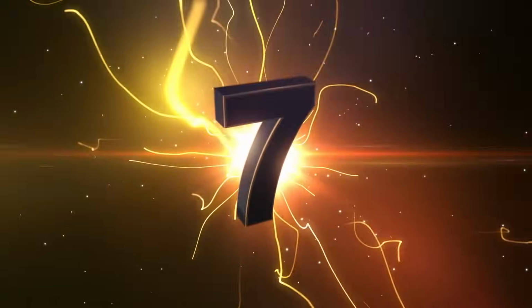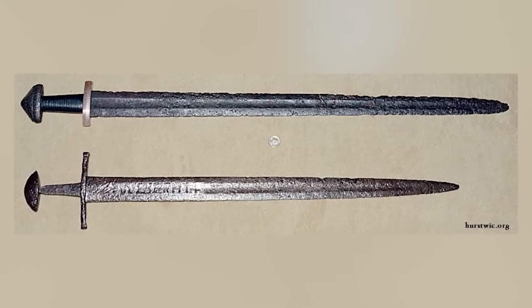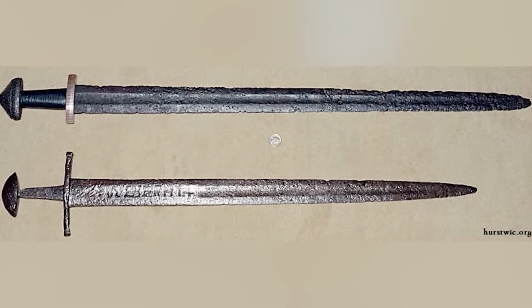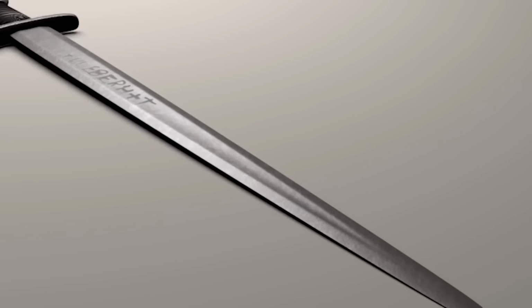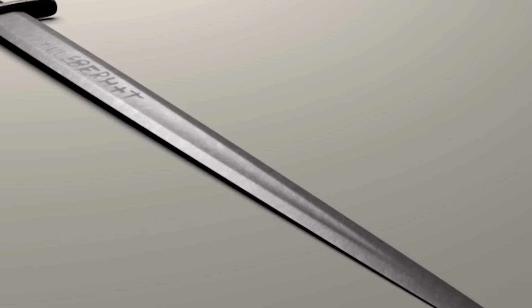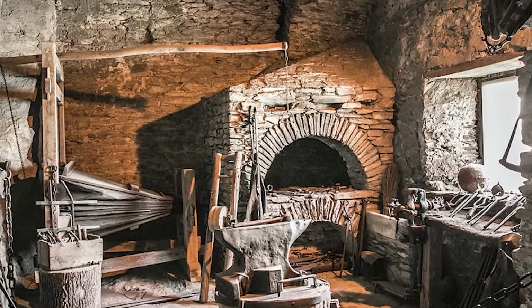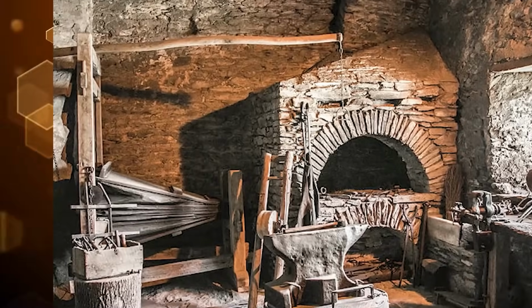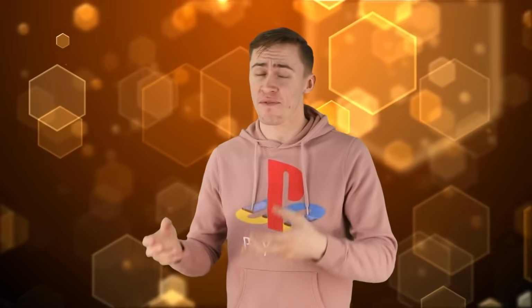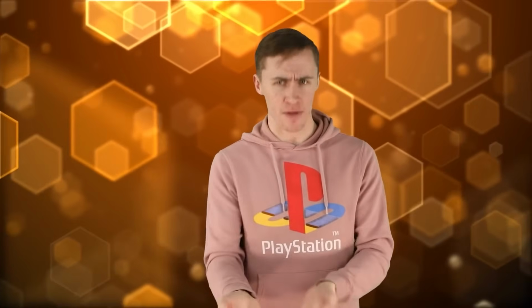Number 7. Ulbert swords. How do you make a sword that your society did not have the technology for? That is an excellent question, and it is the question that Viking Ulbert swords pose to historians. The problem with Ulbert swords is that the technology required for making them did not appear until about 800 years later. Now the thing that kind of bothers me with that assumption is we are assuming that it didn't appear until 800 years later because we haven't found evidence to prove otherwise, except for the swords themselves.